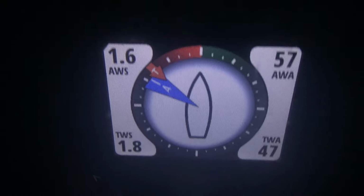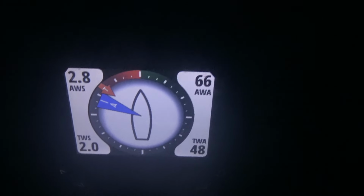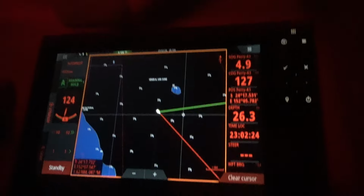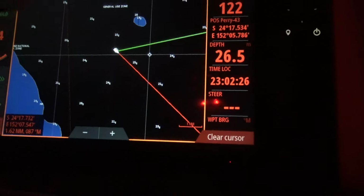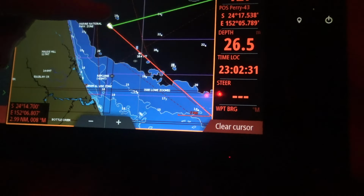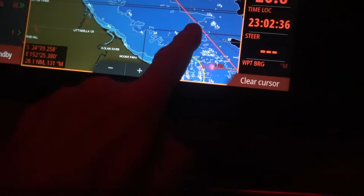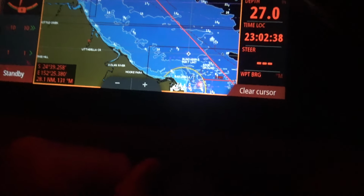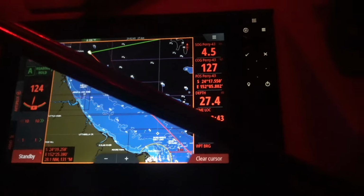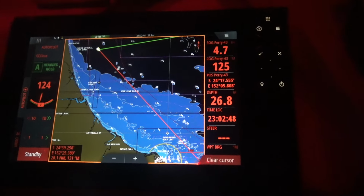As you can see, not much wind. 1.2 knots of wind, which is all over the place. Chart plotter's on night vision. So that's us there off the coast, and we're heading down to Bundaberg, down here, nearly 30 miles away, roughly 30 miles. We are doing around about 5 knots, course 130 degrees.